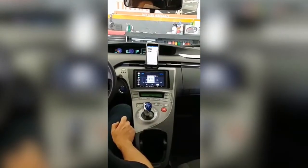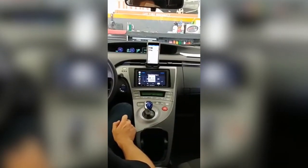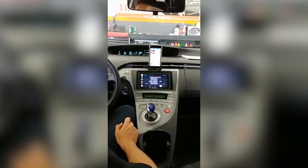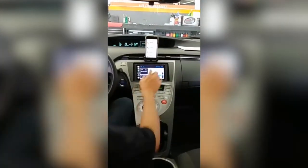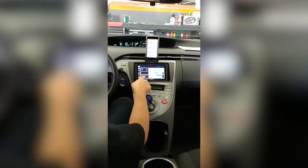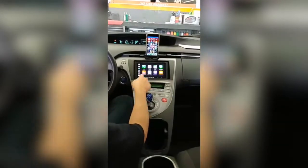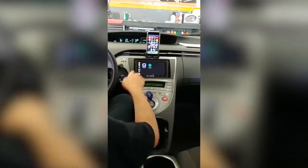On this car and most of your newer cars, we're able to keep the stock steering wheel controls working. I'm able to change tracks via the steering wheel. I can choose maps. It'll display your maps. It'll display everything. So right now I've got Apple Maps going in the background. I'll hit home screen. Let me go to Pandora.